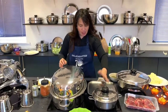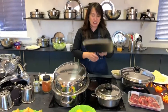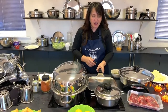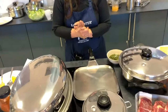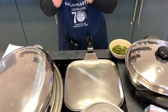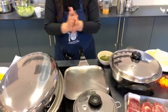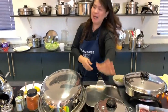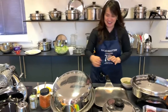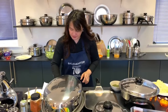Okay, so now I'm preheating our 11-inch griddle. This is the one that we use for tupig. And someone will collect her 11-inch griddle. She upgraded and customized it just for this because of the tupig. Well done, you. Okay, so we're just putting this now into medium heat.